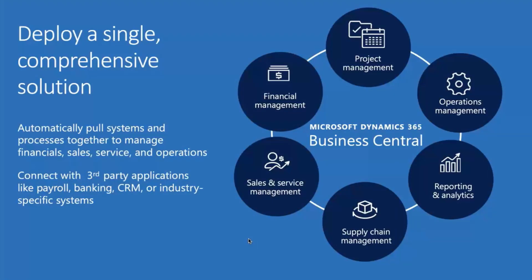When we think about a single comprehensive solution, we think about one that connects all of the dots. So all of the things we talked about are interconnected. There's less of an old traditional module-based approach and more of an integrated system here. One of the great things about Business Central is it has immense connectivity capability. You'll see later in the presentation, I'll highlight one of the things I like the most about it is that out of the box, it connects to Microsoft's great CRM tool, but there's a whole host of other web apps that Business Central can easily and seamlessly connect with.